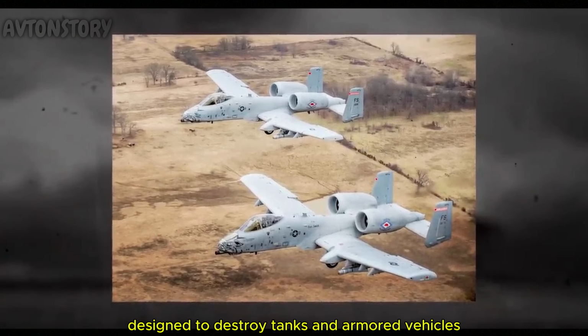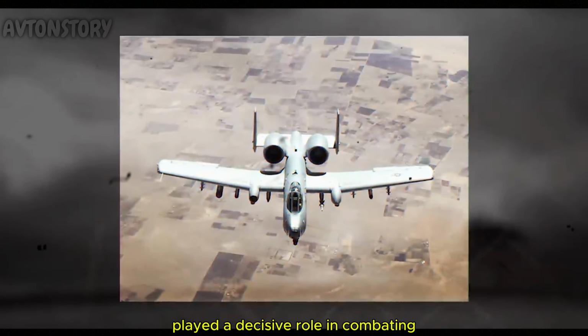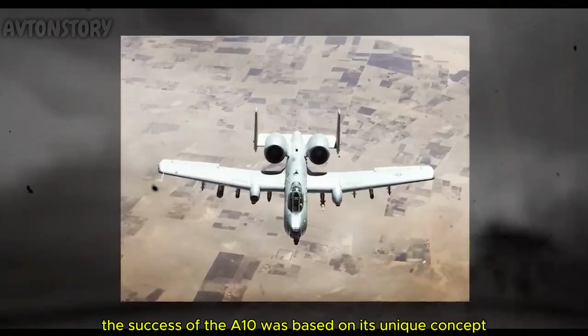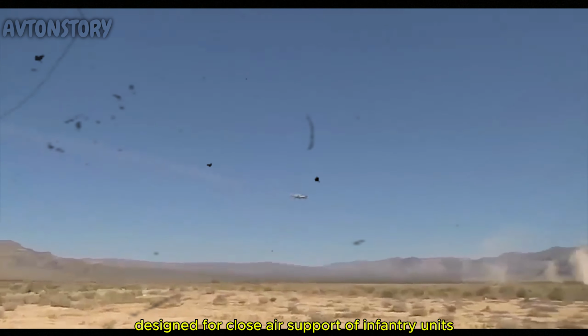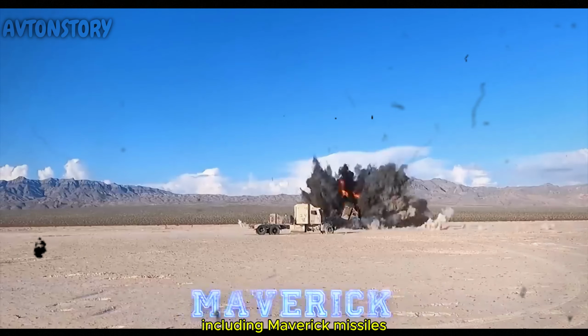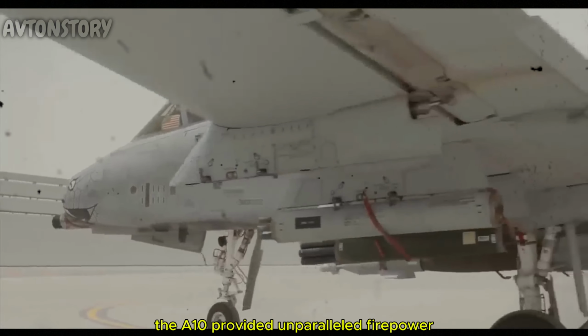The Avenger gun, designed to destroy tanks and armored vehicles, played a decisive role in combating heavily armored Iraqi forces in the desert. The success of the A-10 was based on its unique concept. It was specifically designed for close air support of infantry units, armed with an extensive arsenal, including Maverick missiles, cluster bombs, and guided munitions. The A-10 provided unparalleled firepower.